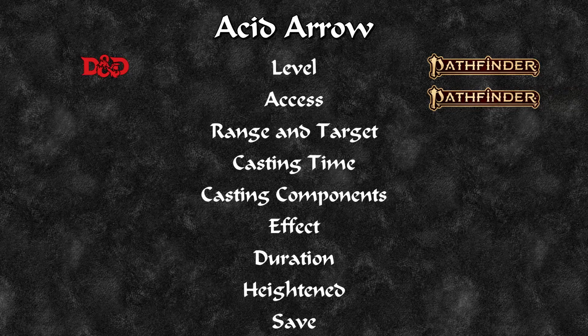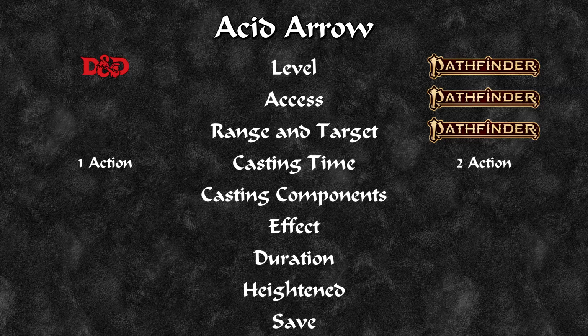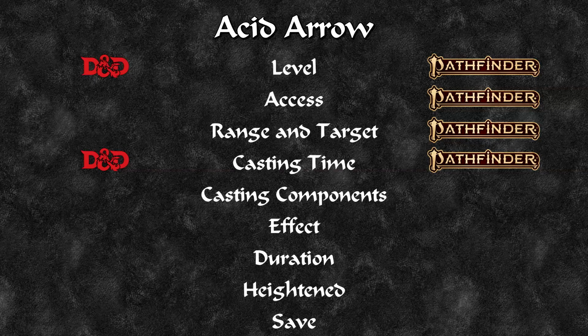The target: D&D can target one target at 90 feet, whereas Pathfinder is one target at 120 feet. This is a win for Pathfinder. Casting time: 1 action for D&D and 2 actions for Pathfinder. This is a draw. The casting components: it is verbal, somatic and material for D&D, whereas it's just verbal and somatic for Pathfinder, so this is a win for Pathfinder.